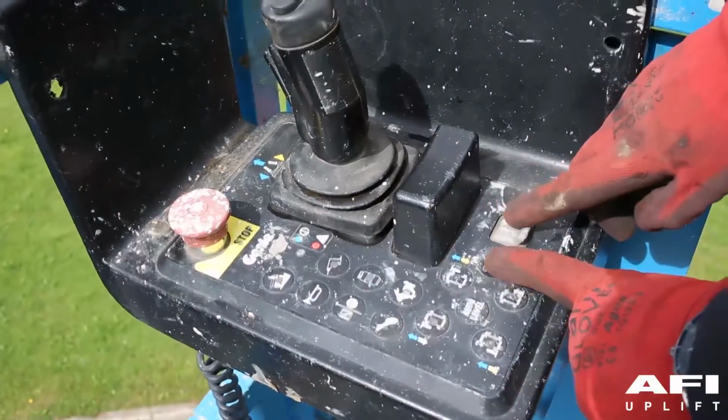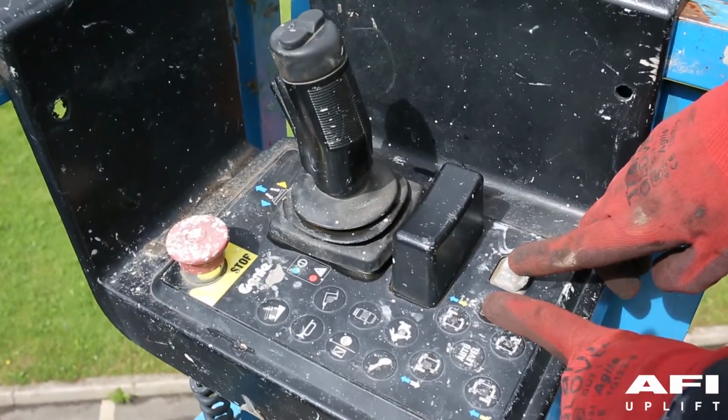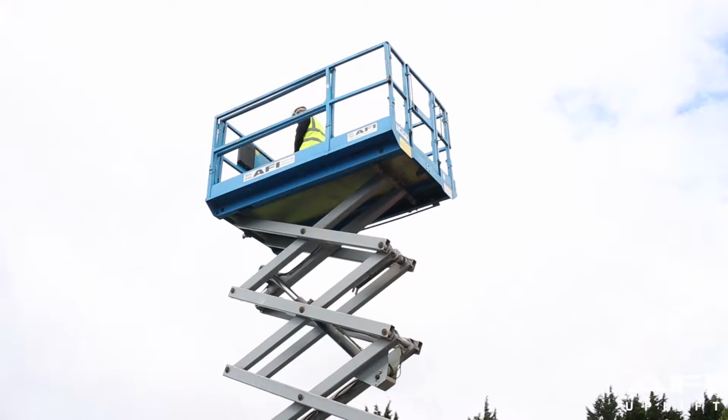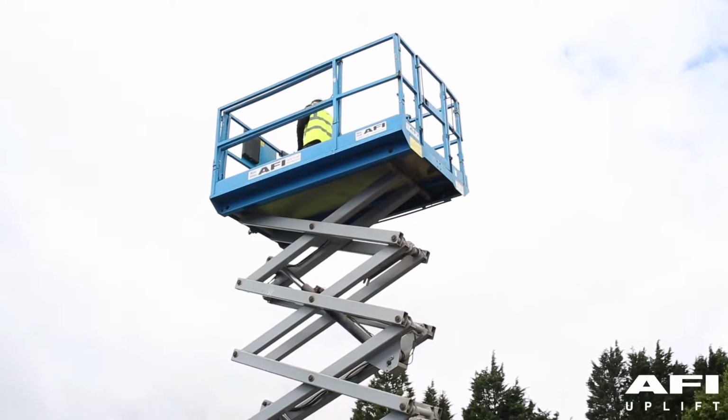Push and hold the function enable button and activate the power down function. The platform should now lower. The descent alarm should sound while the platform is lowering.